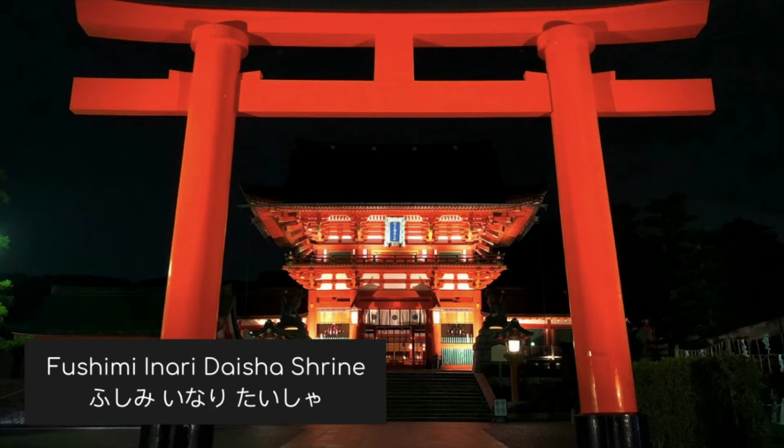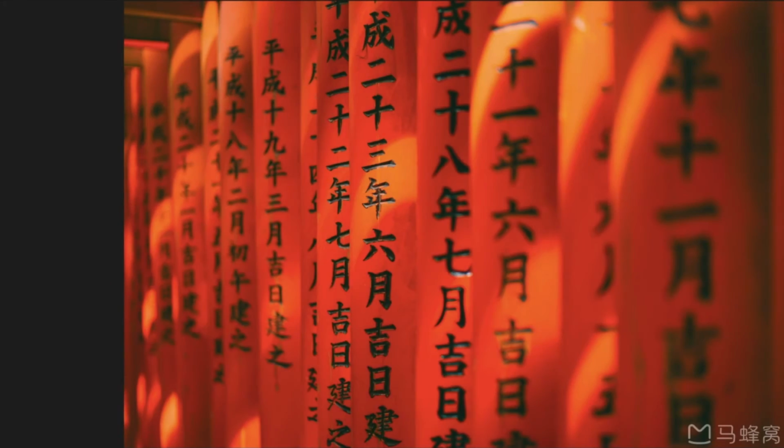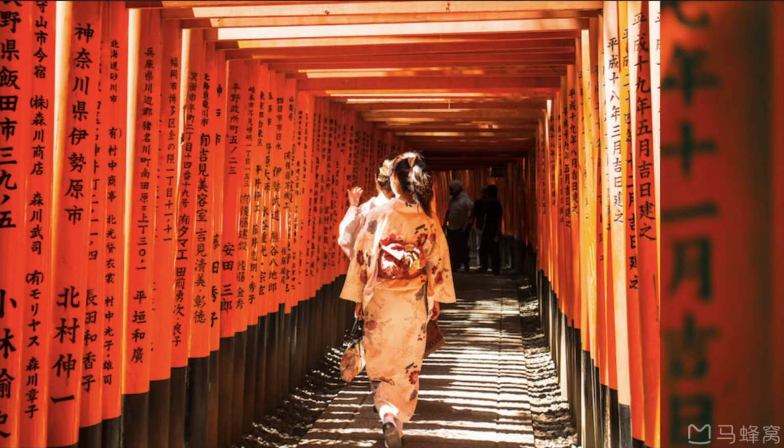The Fushimi Inari Shrine is located in Kyoto. It is the head shrine of 32,000 shrines in Japan. It is also the most important of several thousand shrines dedicated to Inari, the Shinto god of rice. It is famous for its thousands of torii gates, which straddle a network of trails behind its main building. Foxes are thought to be Inari's messengers, resulting in many fox statues across the shrine grounds.